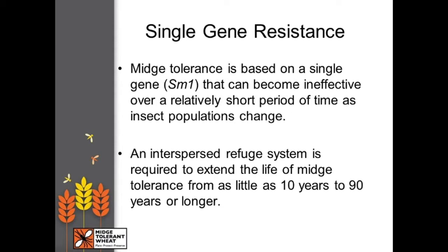The tolerance is based on a single gene, the SM1 that Santosh mentioned, and based on previous models, insect tolerance in a single gene resistance breaks down quite quickly. And so very early on in this process, plant breeders and entomologists determined that there had to be something else done to ensure that the midge tolerance was preserved past the 10 years that was estimated it would last without having some form of stewardship. And so what was developed was an interspersed refuge. That means that two varieties are planted together. In this particular case, 90% of the varieties being tolerant, 10% being a susceptible refuge.